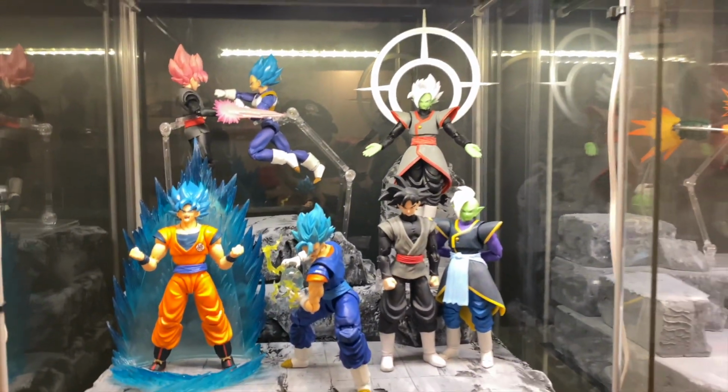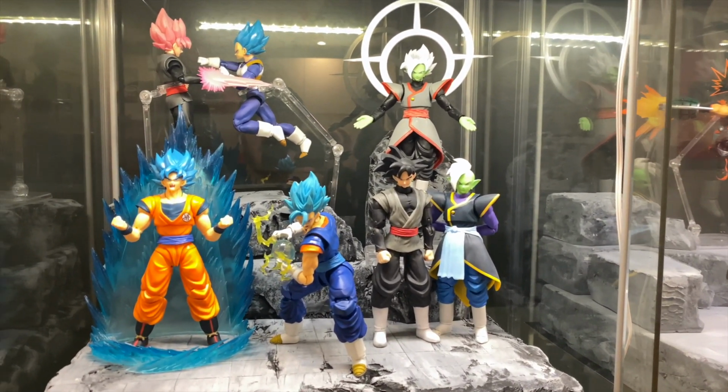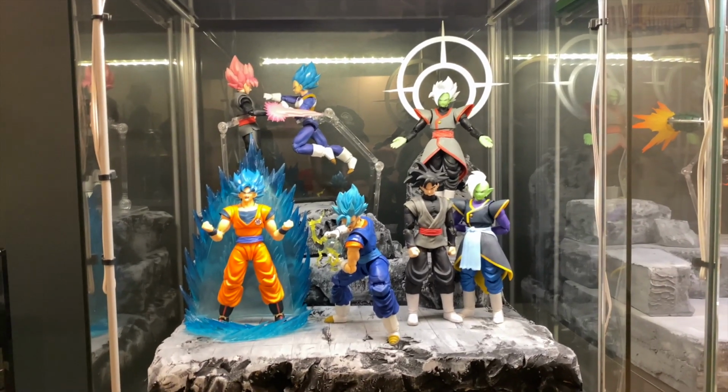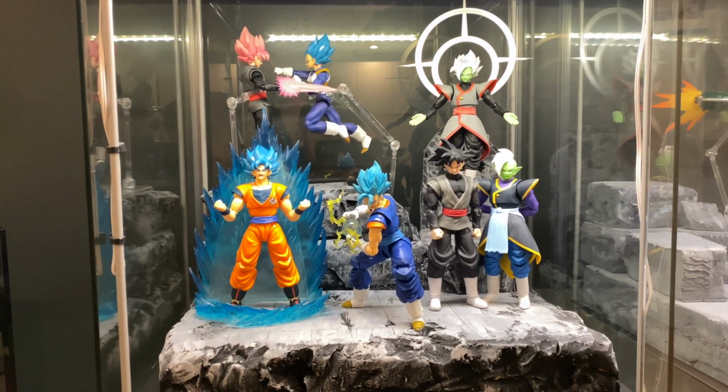I do have that new Goku Black pre-ordered. I don't know where he would fit. Or if I might even cancel that order. I don't know. I guess I could replace this bootleg with him. Let me know what you guys think. Should I keep my pre-order for that figure? I don't know. I probably got to decide soon. But yeah, that's going to do it for this shelf.